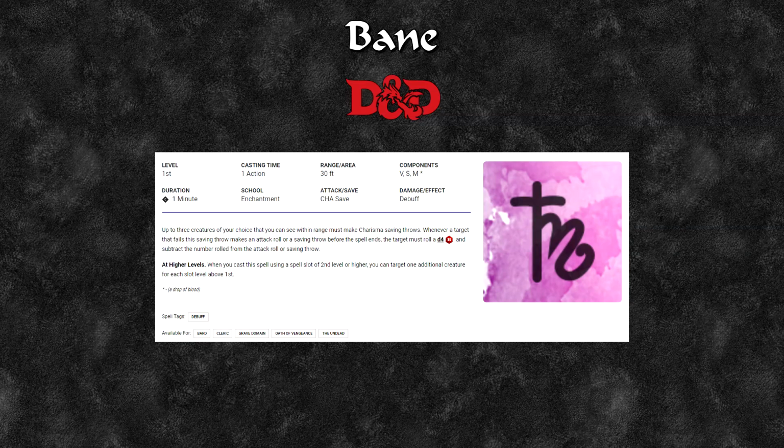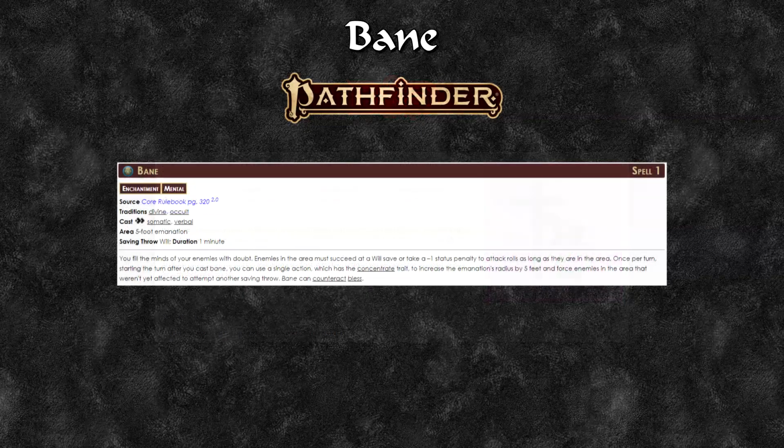So bards and clerics get this spell, Grave Domain clerics get it for free, Oath of Vengeance paladins also get access to this spell, and the Undead Warlock also has access to this spell. Bane for Pathfinder is also a level 1 spell. It is a divine and occultic spell, so pretty much the same as D&D. Your bards and your clerics are going to get access to it.